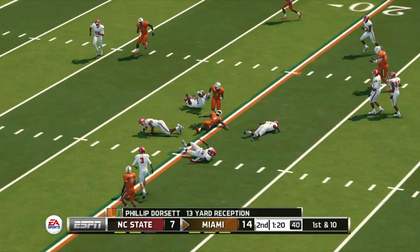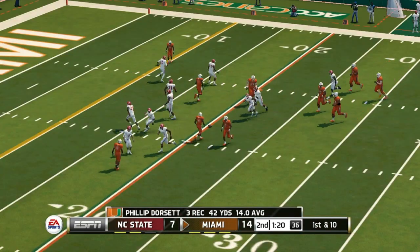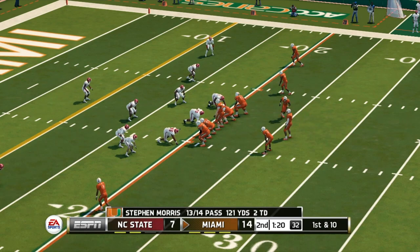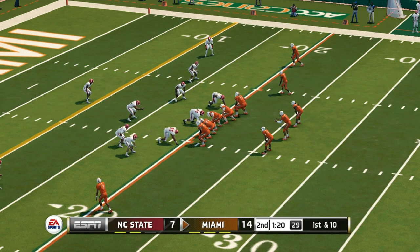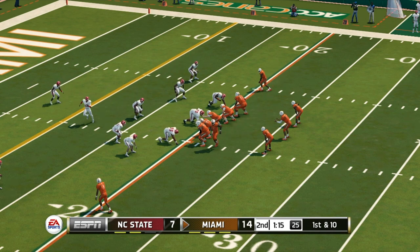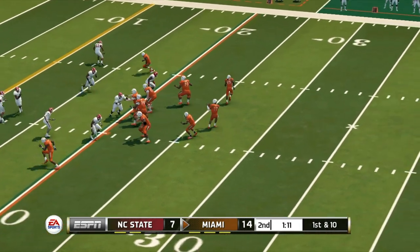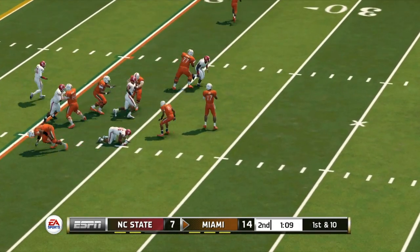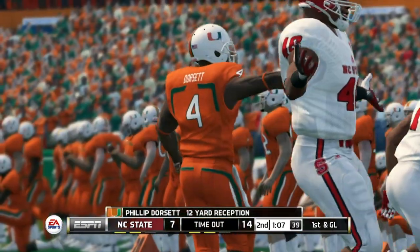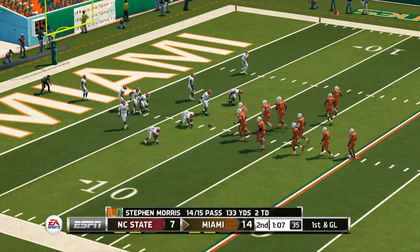Finds his man. First down. He's taken down around the 20-yard line. And he's immediately tackled. Miami's going to use their first time out of the half here. First down, and they've got their eyes on that goal line.